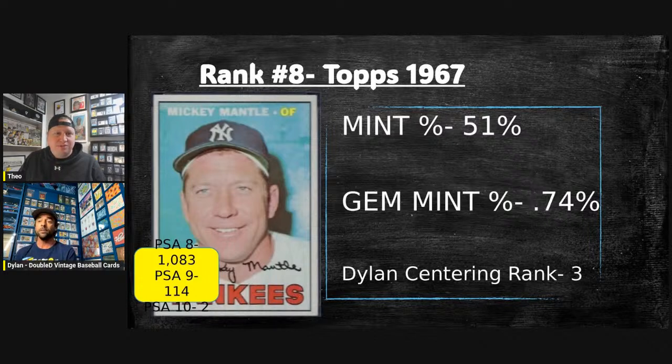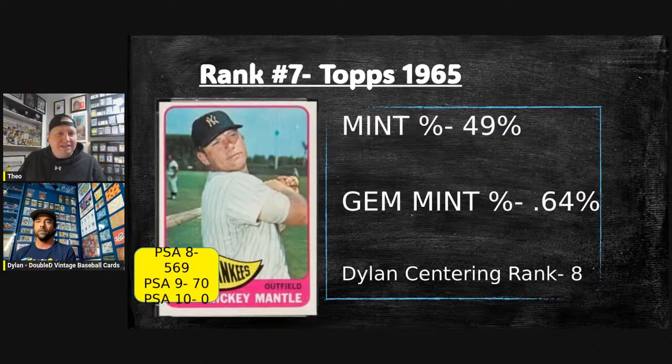So it's tough. As far as Mantle goes, PSA 8s, 1,083, PSA 9s they've only graded 114, PSA 10s they've only graded 2 of them. So extremely rare PSA 10 card. All right, next up, number 7, we have 1965.